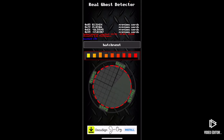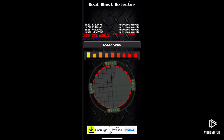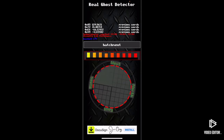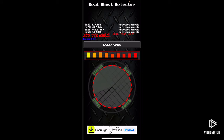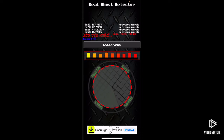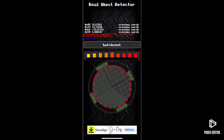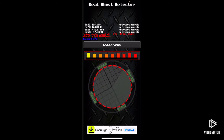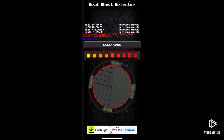Okay, I see a purple blip over here. Let's go towards that. Okay, not my wall. This is as far as I can go. So that's not going to help me any. So I don't know exactly what this raising and lowering bar in the middle is underneath the words. I have to assume that's the intensity of the quote-unquote electromagnetic fluctuations around the device.